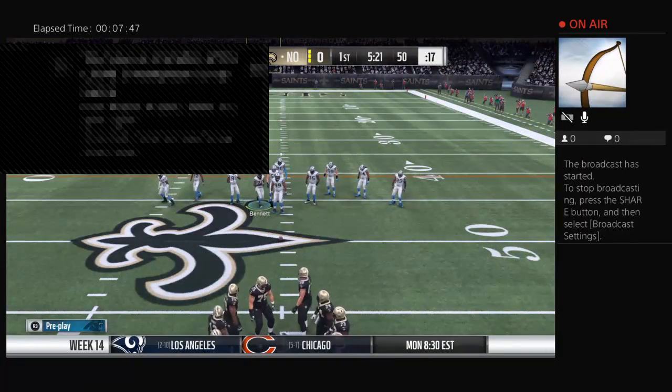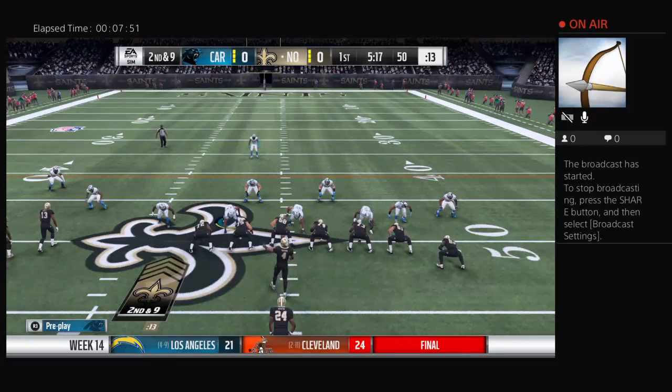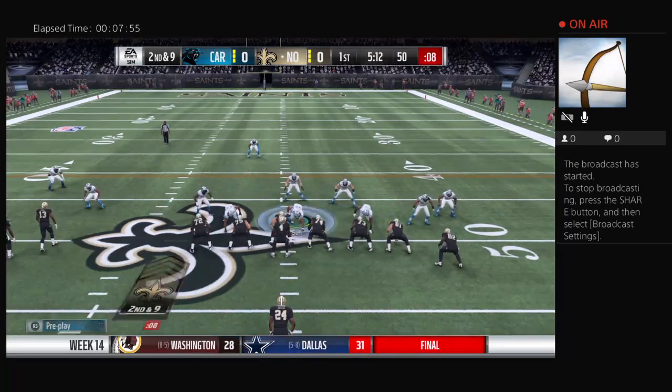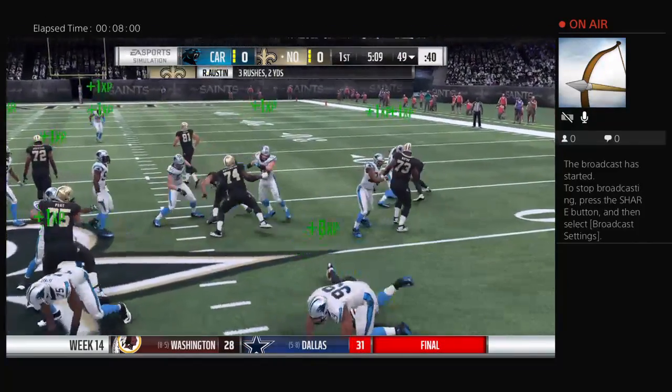So 2nd and 9, the defense looking to put them in a bad spot here. And he'll give it here to his running back.